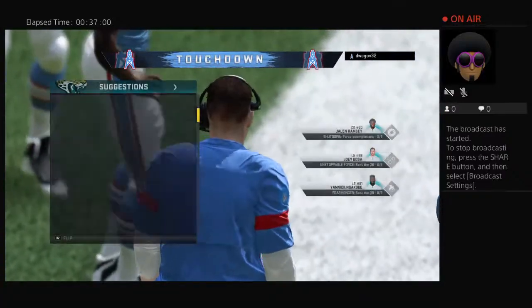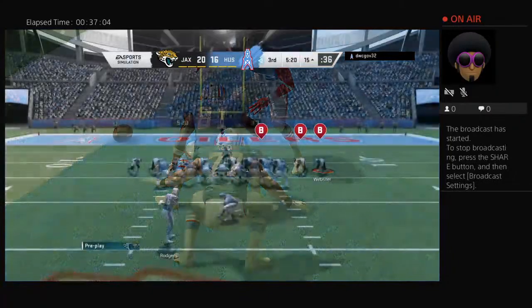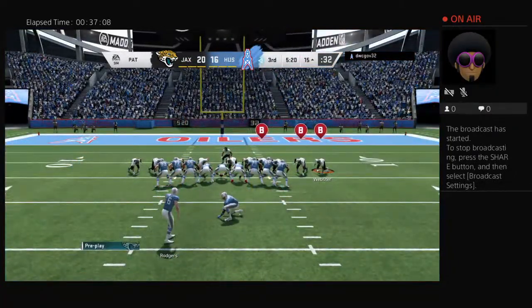And he's in. Touchdown, Houston. Jonnu Smith, his second touchdown on the season, as they are now just an extra point away from making this a 3-point game.